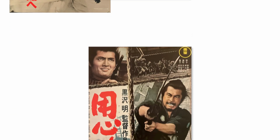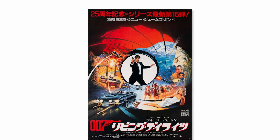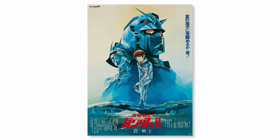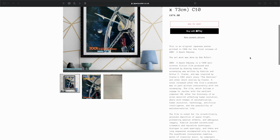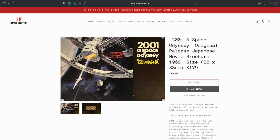The evolution of these designs, especially in response to international films, showcases Japan's ability to reinterpret and enhance cinematic narratives, creating a visual language that resonates with audiences both locally and globally. As we explore the artistry behind these posters, it becomes evident that they play a crucial role in shaping our perception of films. From the minimalist elegance of anime to the bold statements of classic cinema, Japanese film posters continue to inspire collectors, artists, and film enthusiasts alike.